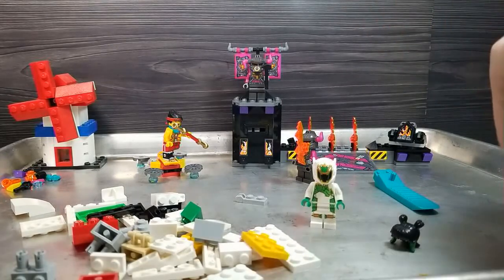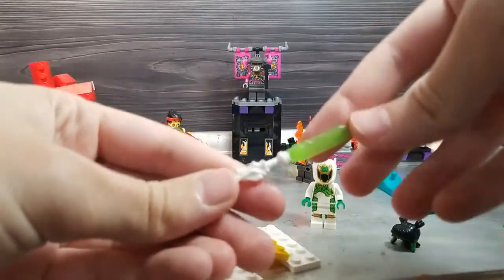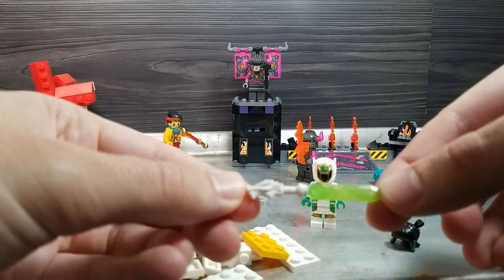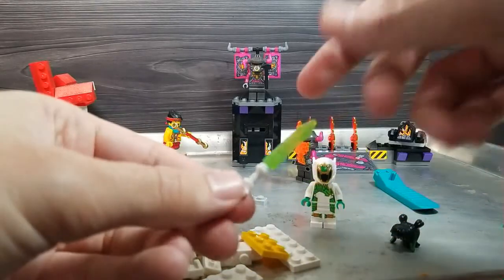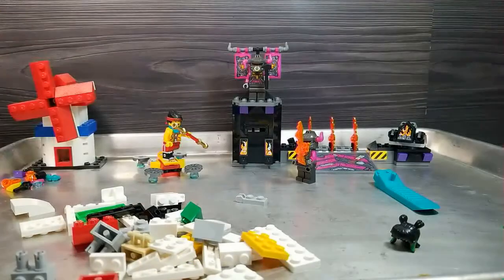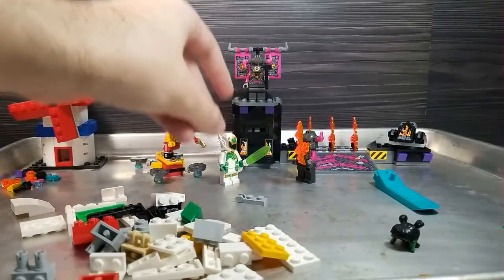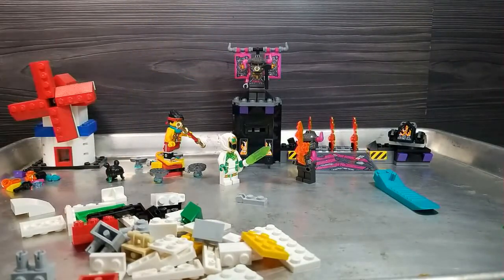So, controversial opinion time. What do you guys do with your bags when you open them? Do you set them in a neat pile or do you just toss them across the room? That's the dragon hilt from Ninjago. Literally the dragon hilt from Ninjago, but in white. And then that's a Nexo sword piece. There it is. Dragon lady. It's a hard plastic, by the way, in case you were wondering.